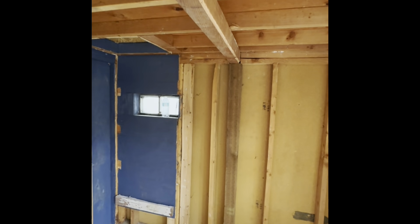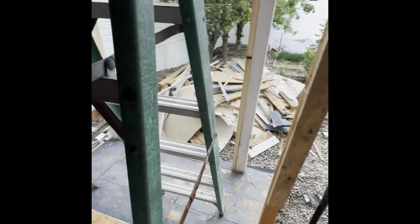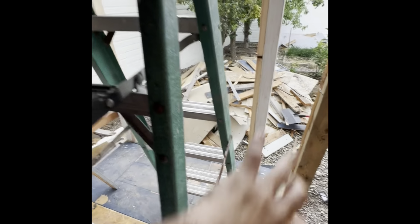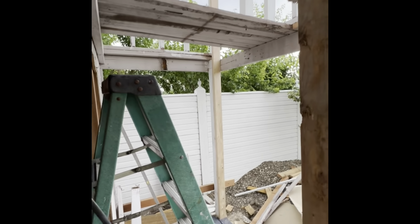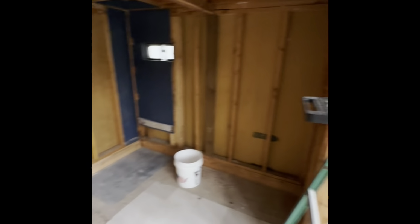We flipped this little beam over here. That was a good nightmare because it wasn't actually supporting anything. And then this platform looks a little janky, but it's gonna be the stairs that go up. Bring the stairs inside so the kids don't slip doing kid things. And then they'll just walk up and in. I'm sure you can imagine how stairs work.